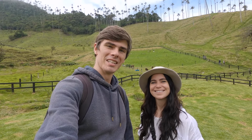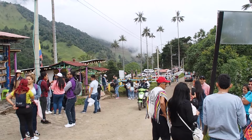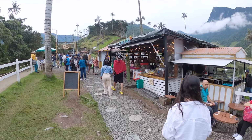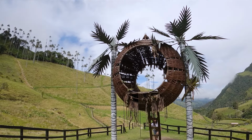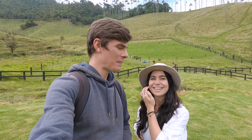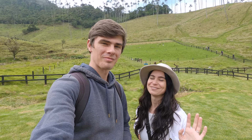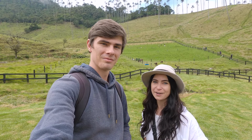So we've just arrived at the Cocora Valley, and there's a bunch of different options you can take when you arrive here. The first one you'll come to is a kind of separate viewpoint area. They have a lot of weird and interesting photo-taking opportunities, your usual Instagrammable things like swings and "I love Cocora Valley" signs. We might try those later on, but there's a massive queue for it this morning, so we just want to get going with the hike.